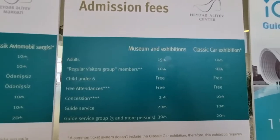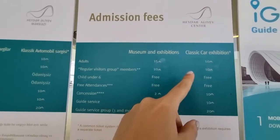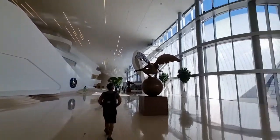And the price is 10 manat? 15. Museum and exhibition 15. The entrance, look how much space.